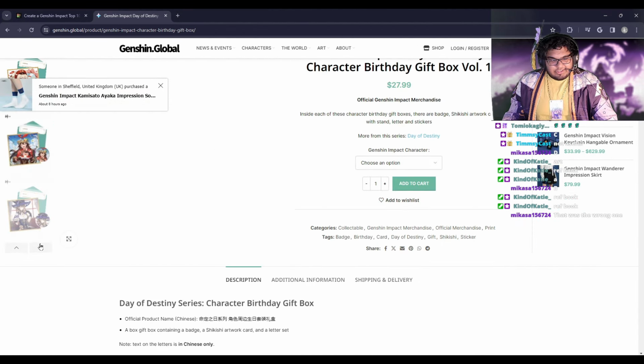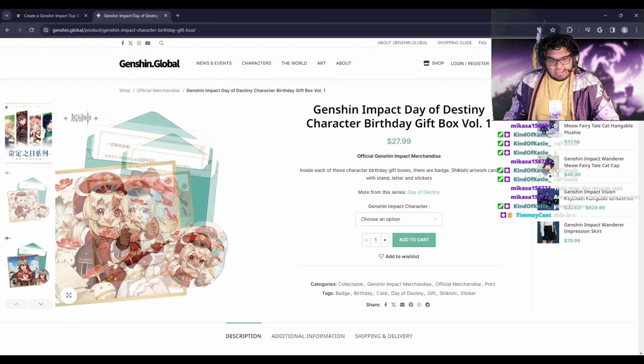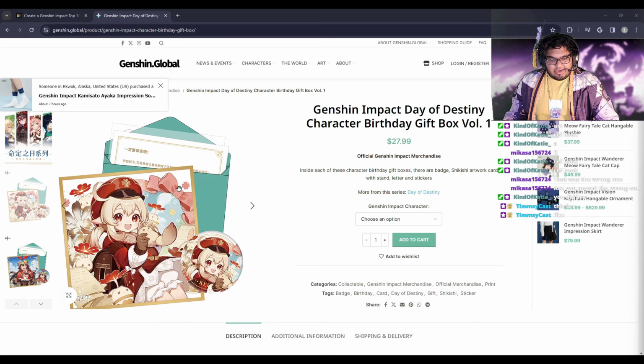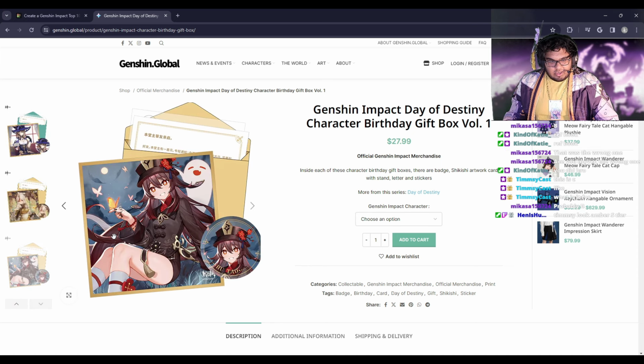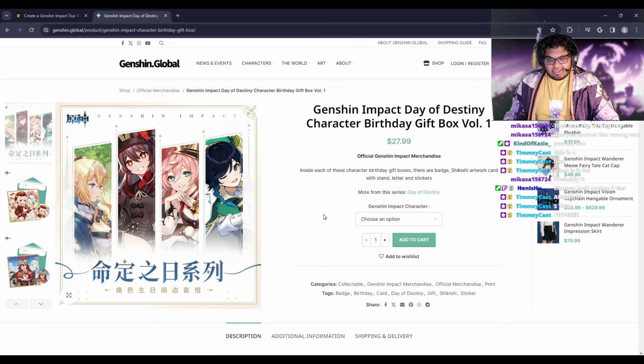Genshin Impact Day of Destiny character birthday gift box. Would y'all accept this as a birthday gift? I guess this is like a birthday card. If someone gave you a letter in this with your favorite character inside as a birthday gift, I think it's pretty cool. The Amber one is nice. The Klee one is pretty cool, I guess, but nobody plays Klee. Nobody plays Lisa. Hu Tao is pretty cool. And you get a nice little pin with it.